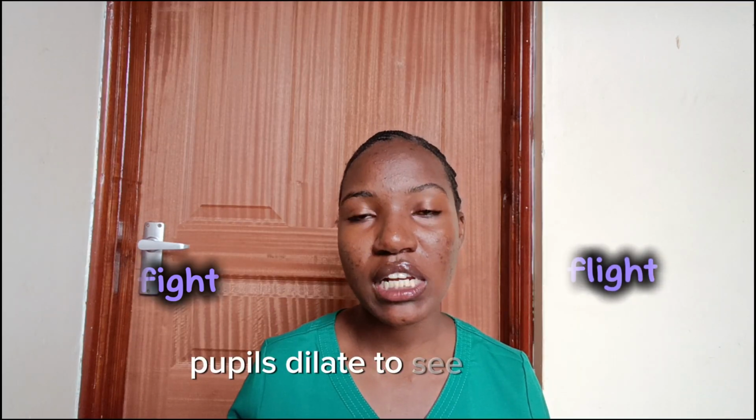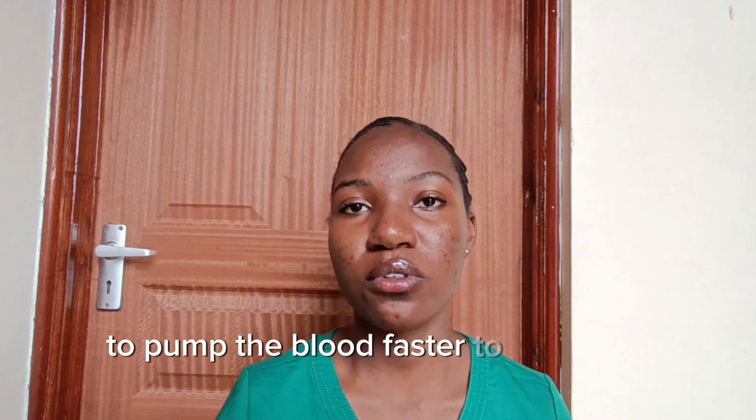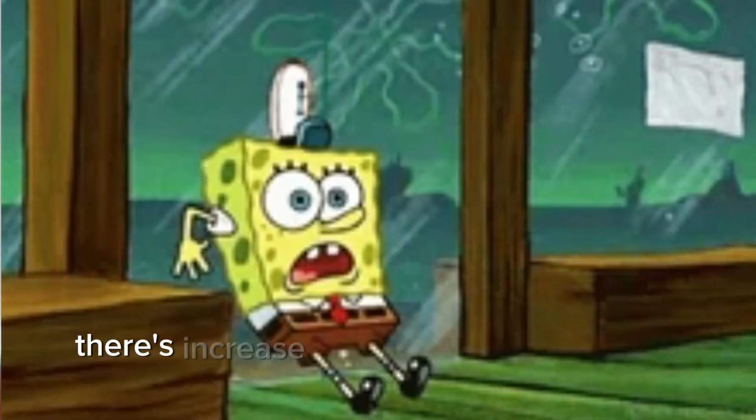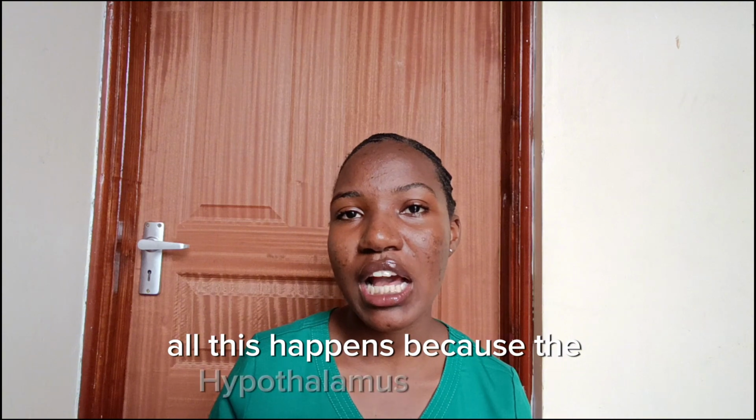Pupils dilate to see clearly. The heart starts to pump the blood faster to go to the whole body. The legs are prepared to run, and maybe the hands are prepared to fight. There is an increase in breathing rate and sweating and so on. All this happens because the hypothalamus is on duty to notify the whole body.